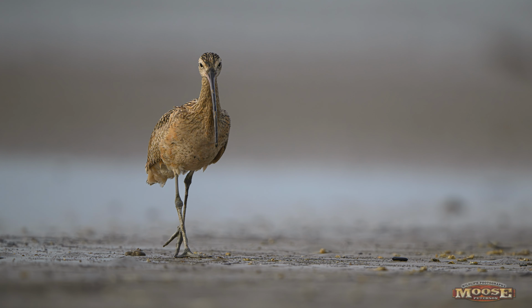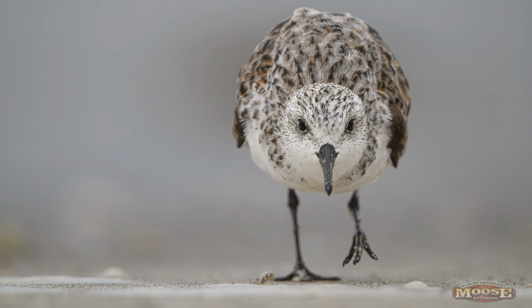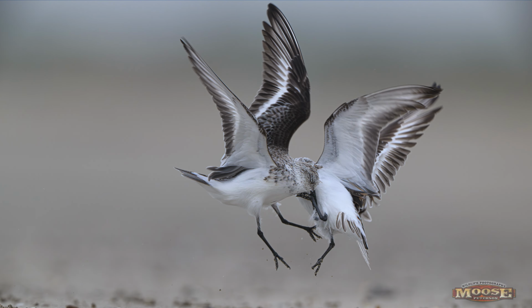You know, we've got long-billed curlew and American avocet, sanderlings, ruddy turnstone. I got the shot I've always wanted for decades. That's of the sanderlings fighting, which is this really neat little habit they do, making these temporary territories, kind of going like prairie chickens at it to defend them. It's a really marvelous scenario.